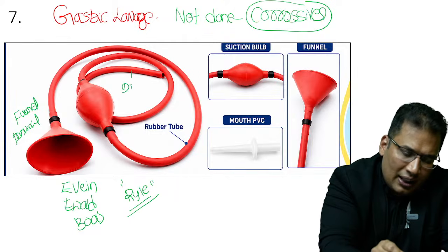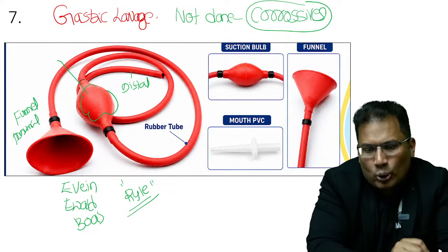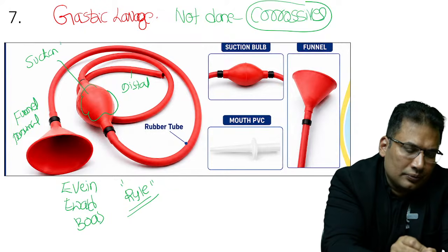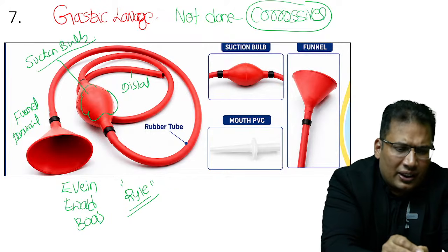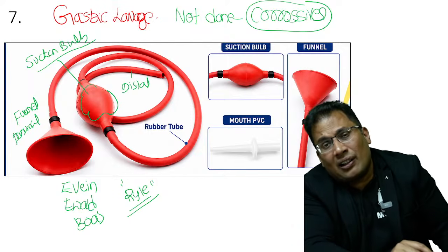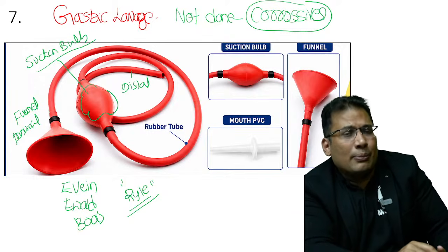This is the distal end with the 2 openings. This is the rubber tube, you can see there. Suction bulb. This is a suction bulb. So nowadays in casualty, the one common instrument used is gastric lavage instrument. So this is used in PHC or in some emergencies.